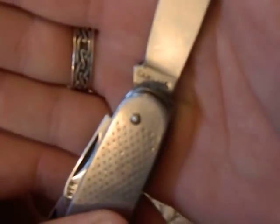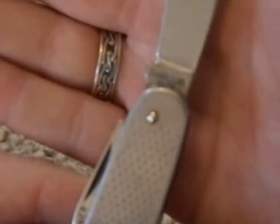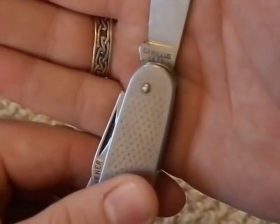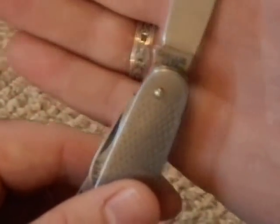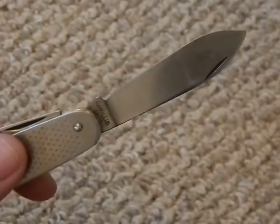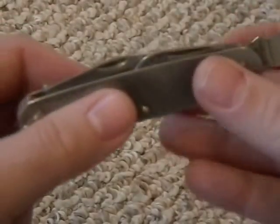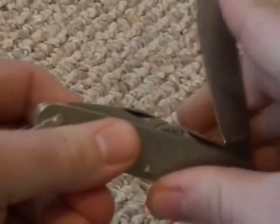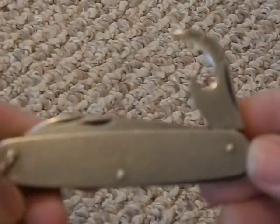Let's see if we can focus here. There we go. It is a Camillus 1973 military issue folding knife. Very cool. Has a blade, has a can opener. This thing is incredibly stiff and has good spring holding the blades. Can opener.